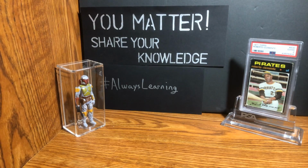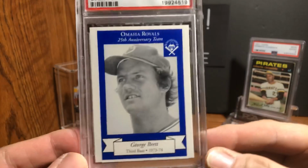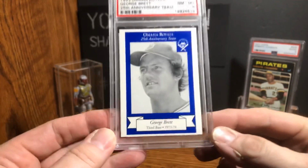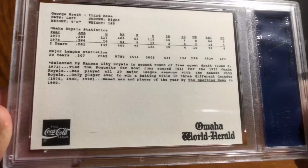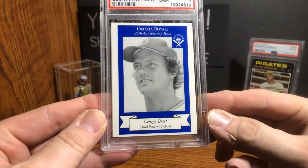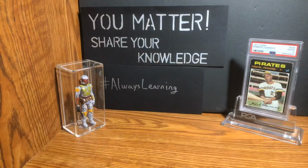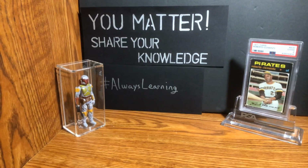Next up is from the 1993 Omaha Royals team set. This team set was gifted to me by a friend, and I went ahead and had this one graded back in the day. It came back an 8. I think at the time it was the only one that was graded.